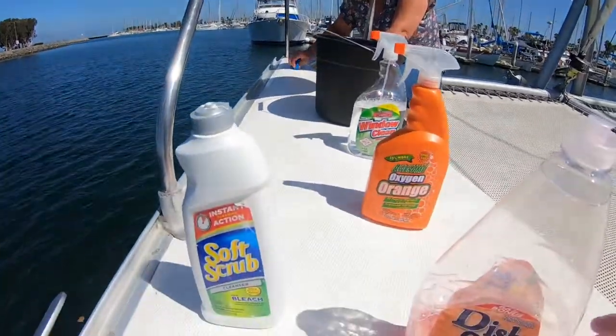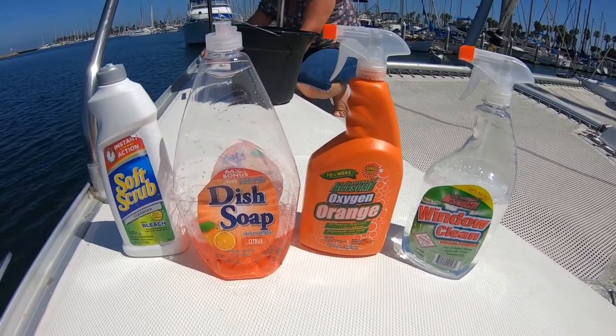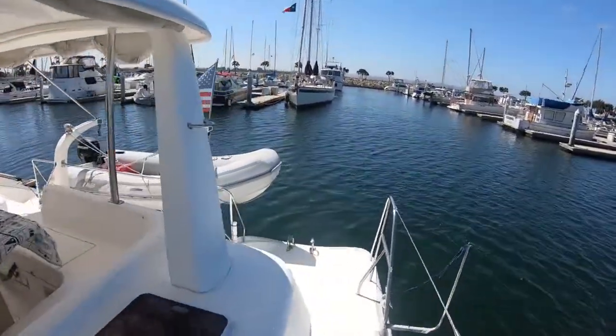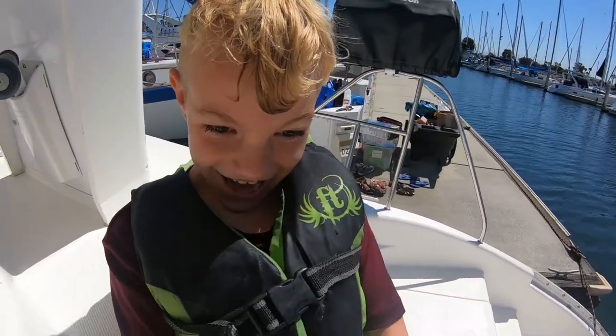Here are the options we have for getting bird poop off. You need to ask the boat cleaner. And none of it works. What are you doing? Getting wet? Yes!